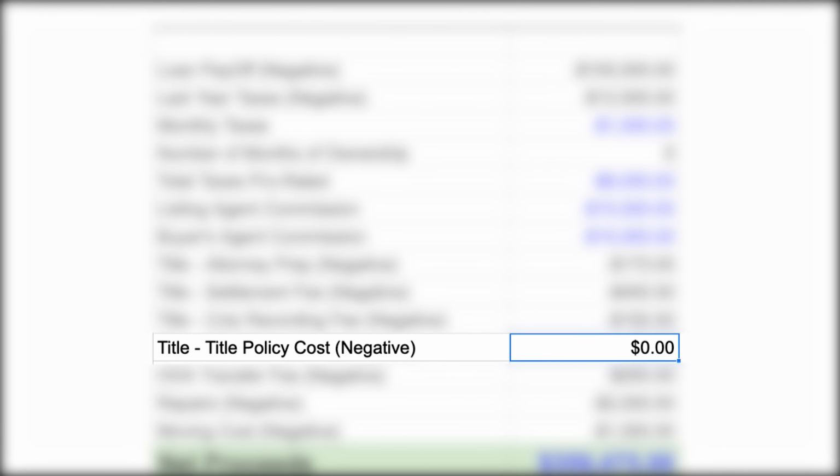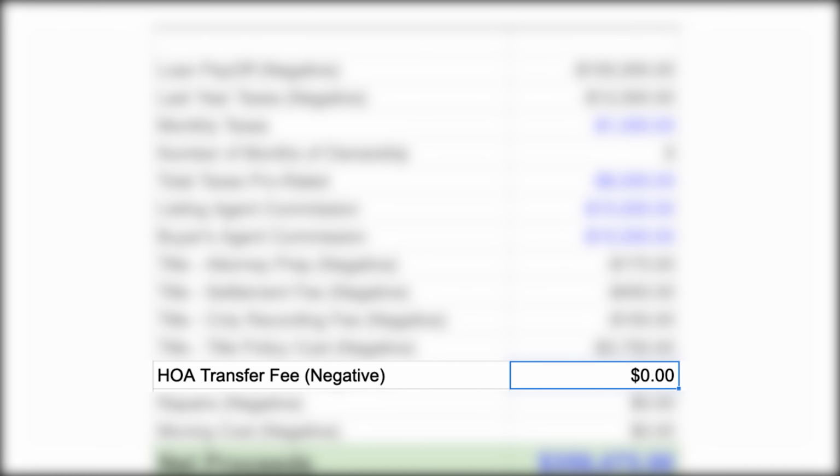Now, the largest fee that you're going to have when it comes to the title company is going to actually be your title policy. And the title policy for a property of this value is going to roughly run around this amount right here. Now, if your home happens to have an HOA, which is a homeowners association, then there will be a transfer fee associated to that. So you're gonna be picking up that fee unless your buyer offers to pay that for you, which, by the way, most of the things on here are negotiable. So your buyer can offer to pick up some of these costs. So just so you know.